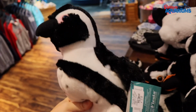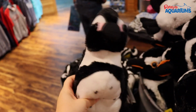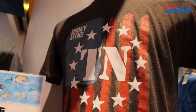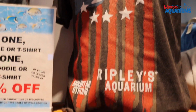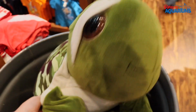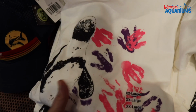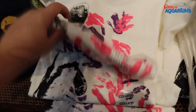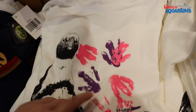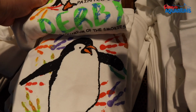You can get your own souvenir penguin. Oh my goodness, these are so cute. But they also have smaller ones and larger ones here. Of course, they have shirts for the aquarium and also for Gatlinburg here. The most awesome sea turtle friend ever. These are awesome. These are penguin painted shirts. And then on here it says that they're painted by Momo. So those are so cute. Here's another one, and this one is painted by Derby.